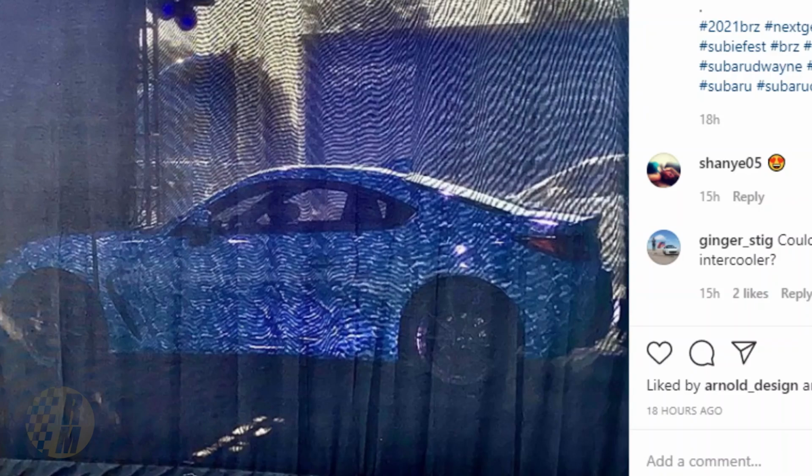The production numbers have been pretty low over the last couple of years, and it doesn't make a lot of sense for Toyota and Subaru to basically take the whole production line, which is currently at Subaru, and move it over to the Toyota plant to put it on the new architecture there. It makes a lot more sense for Subaru to continue building these twins together.